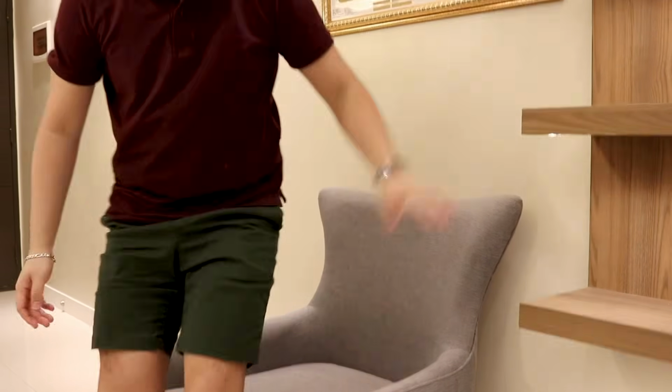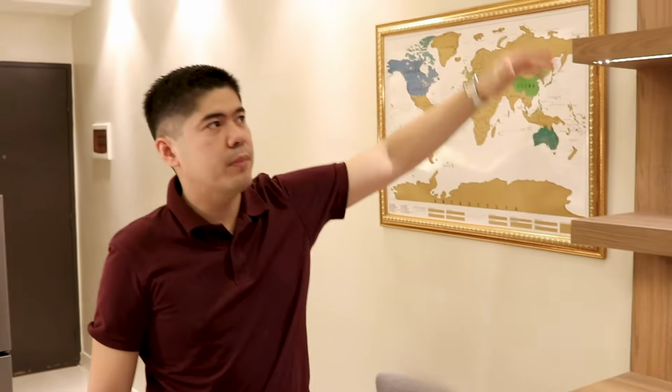So isa lang siya. And then usually, I put my books here. So if you want to read lang, and then, you know, it's very chill. While looking at it's a small unit, pero the lighting is good, it's maximized. You don't actually feel that it's a small unit pag nandito ka. And then I just placed other things here. So if may photo, papakita ko sa inyo.